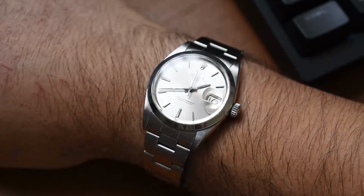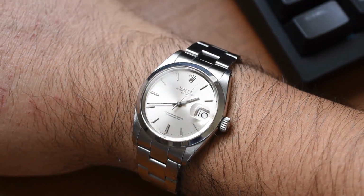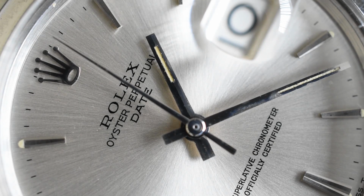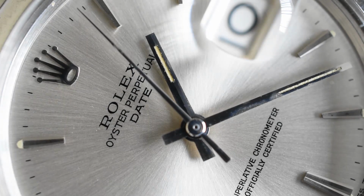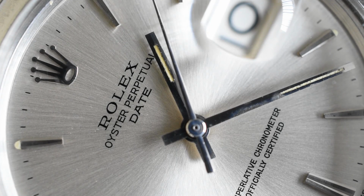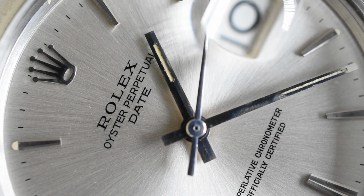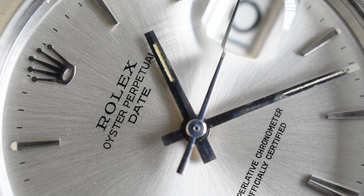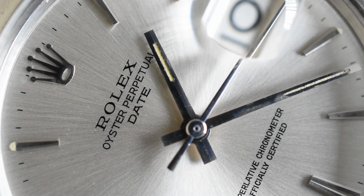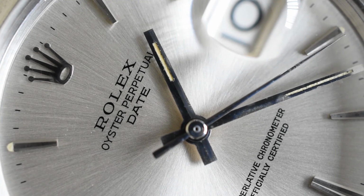I'm wearing it on a Rolex Oyster bracelet, but I've worn this on a leather strap, and I've used it as a dress watch. When I first got it, it was kind of my dressy piece, and it does a whole lot of things. I don't really have to baby it because I get this thing wet nowadays and it's perfectly fine. So as long as you take care of it, it will take care of you. And man, I think this is one of my absolute favorite Rolex reference numbers, and you're getting a date complication.